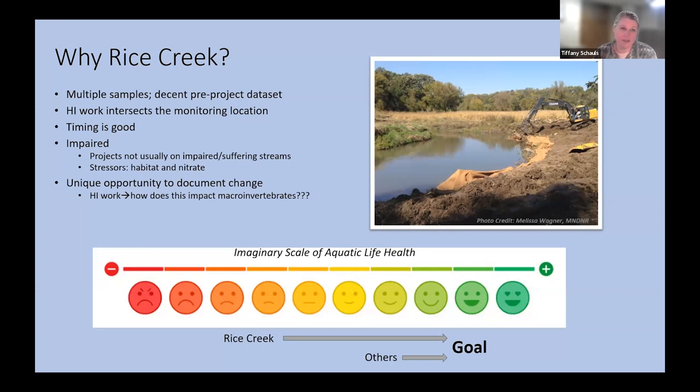It's also impaired. Most projects that have occurred previously, like I mentioned, are not on impaired streams. They're not on streams that are suffering as much as Rice Creek. And so that is of interest, and I think it's a unique opportunity to document change. I'm really interested in seeing what maybe the fish can do, but also how this would impact the bug community.